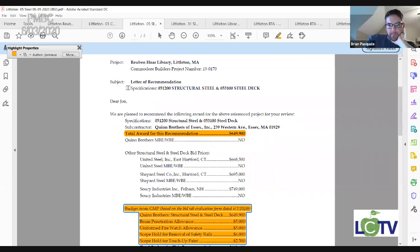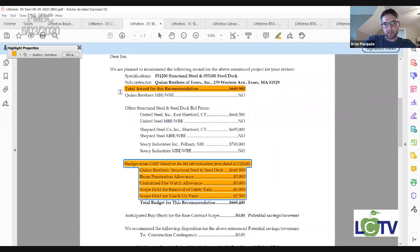All right. This one's more minor, but the only other thing I would recommend is on the beam pen allowance. It's small dollars, so it's not a huge deal, but if they could provide a unit price for beam pens, or even a couple different sizes of beam pens, just because that allowance won't get us very far if they tell us after the fact that it's $2,000 for a 4-inch penetration or something like that. Good point.